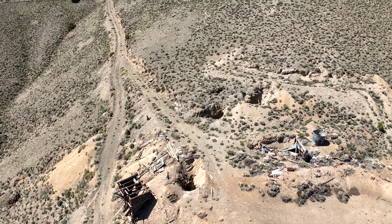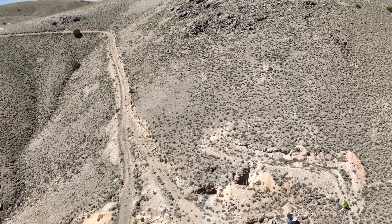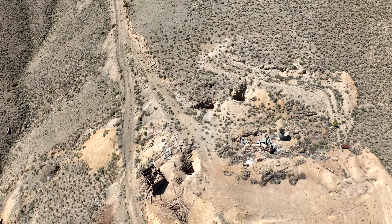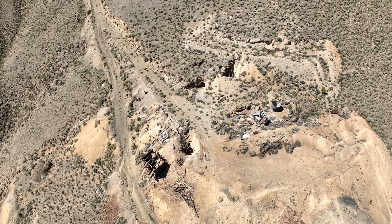Uh-oh, I'm losing my line of sight. Yeah, can't go that far down. It's saying, no, I don't like that. Okay, let me make some adjustments here. There we go. Yeah, I think that all of this material might have come out of a shaft.